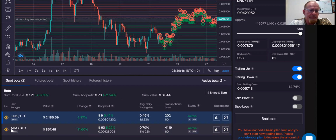Now we'll have a look at Cardano Bitcoin because I've been trading it the longest, which I've had this bot running on this pair for 11 days and 23 hours. It's averaged 0.7% per day. So it has actually made 8.22% profit in nearly 12 days. This column here, it's just factoring in the fact that the value of the base crypto has gone up. So even though the bot's only made 8.2%, the actual value of the funds in that bot has gone up more than that because crypto itself has gone up a little bit.